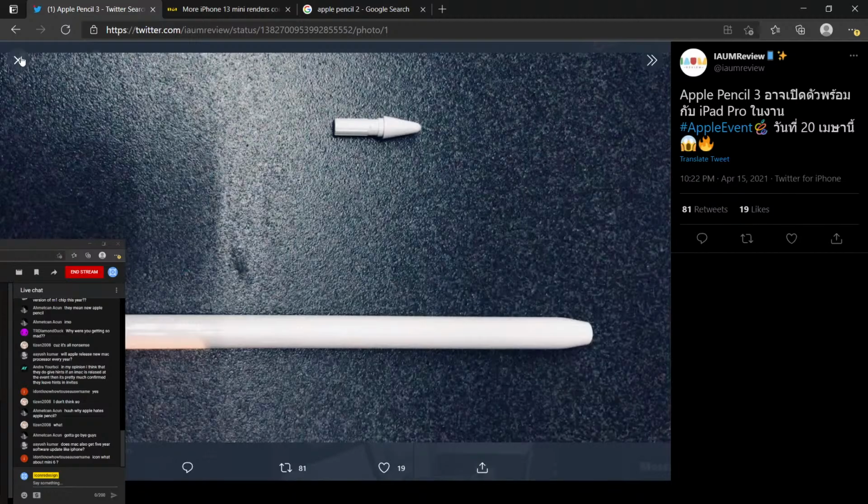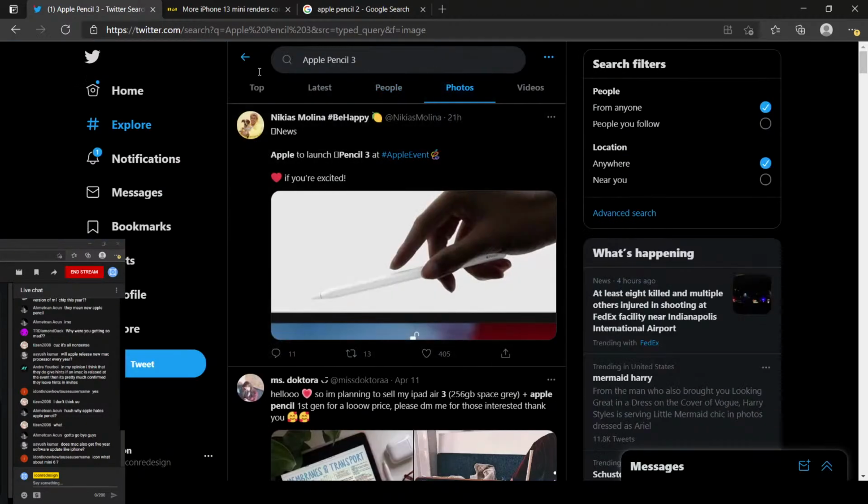Let's talk about the iPad Mini 6, because there's some news about it.